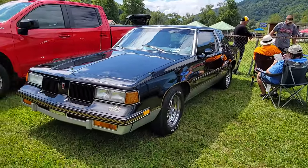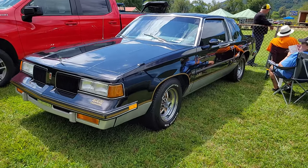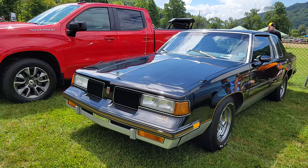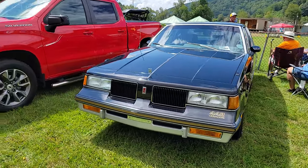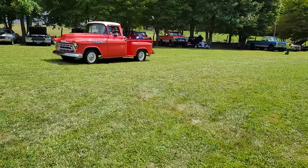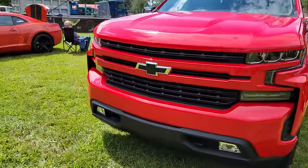Now, that is cool. Old 442 from the 80s? Yep. '87, '85, yeah. '87, I got it the first try. Awesome. Gorgeous car. Makes me want to do NASCAR stuff. Right? I like to see them rolling. That's such a cute little car. That's a pretty truck.